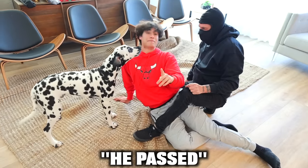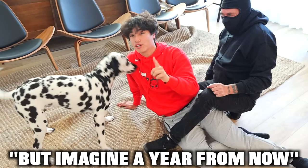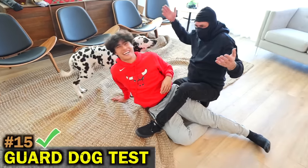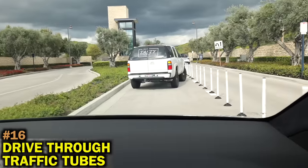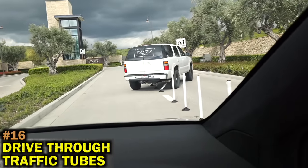I would definitely say he passed, because he's only 6 months old, but imagine a year from now, you would have been in trouble. Yeah. If you need to switch lanes and you see those traffic tubes, apparently you can just drive right through them.